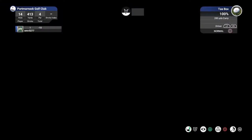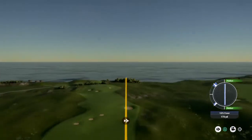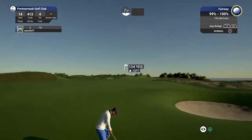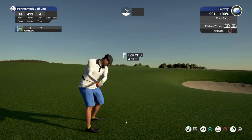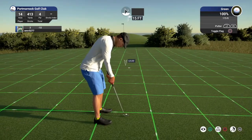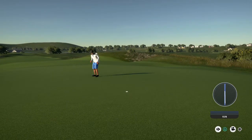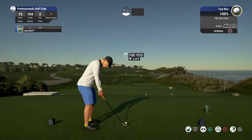And now we find ourselves on hole number 14. And that was a tee shot. All right, we're right around 125 yards out. Nice. All right, here we go. This one for the birdie. Nice. Sitting at 11 under for the round. 15th hole coming up.